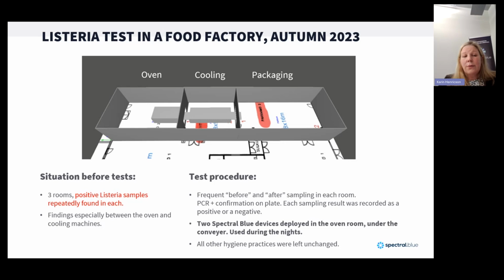Findings were especially between the oven and the cooling machines. For the test procedures, they did frequent before and after sampling in each room. They did PCR tests, and if that was positive, they made a confirmation on plate. These were qualitative results, not quantitative, so we get either a positive or a negative. We deployed 2 Spectral Blue devices in the oven room under the conveyor belt, and they were used during the nights. All other hygiene practices were left unchanged.